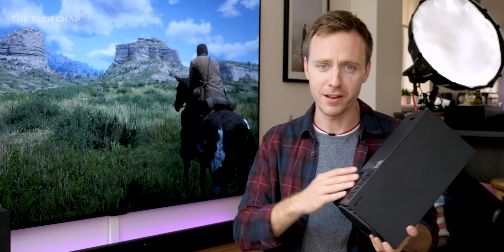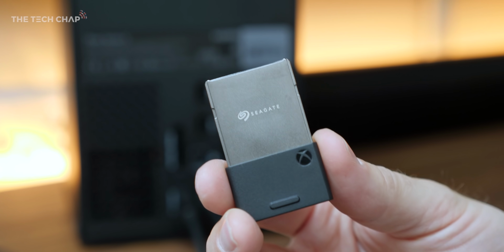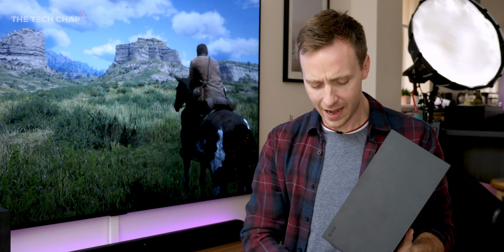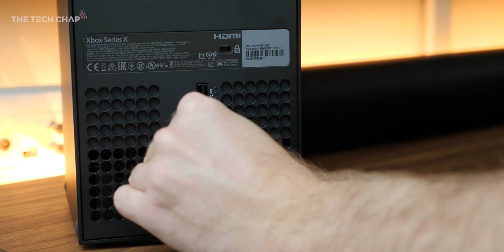Now, you may be able to have up to 12 games of quick resume, but if they're big AAA games, then you're probably going to want one of these guys. This is the Seagate expansion slot, which gives you an extra terabyte of storage, because out of the box, you have about 800 gigs to play with on this. So I think pretty quickly, you'll want to invest in one of these, which of course does add a couple of £100 extra, but I think, long term, it's pretty nifty that we do have that option.